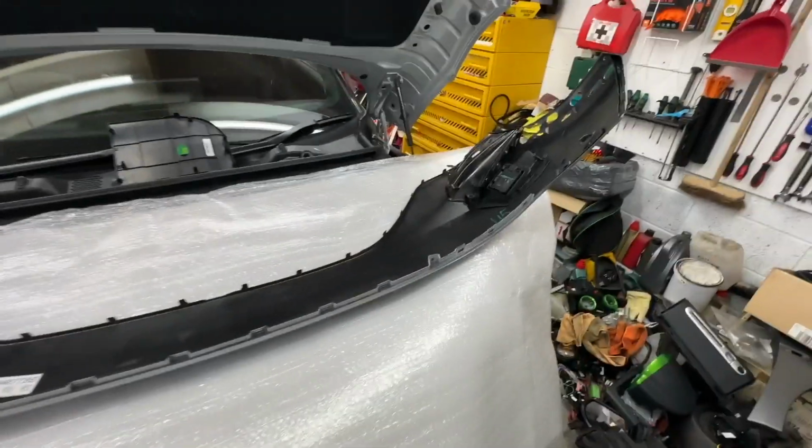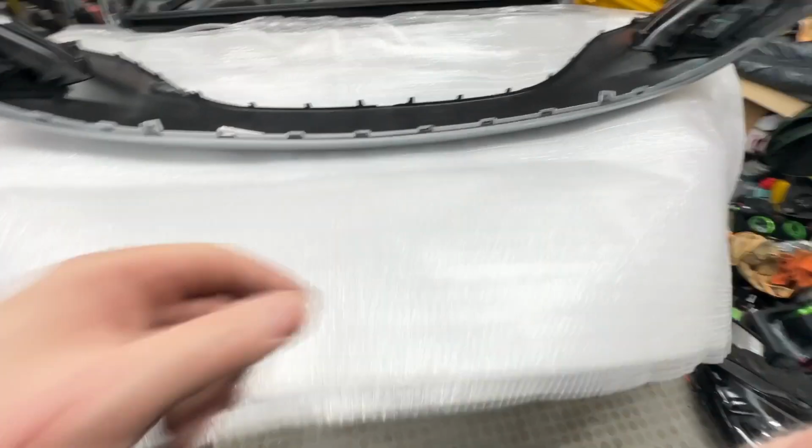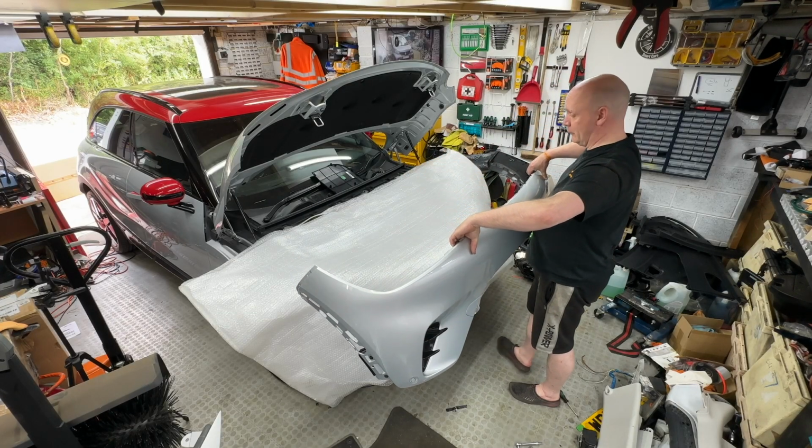So now that has got to go on there. It's amazing how floppy these are. If you try and pick this up at one end, it can fold enough.